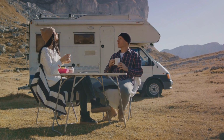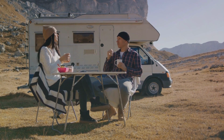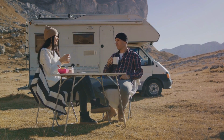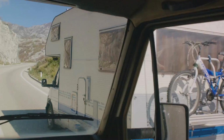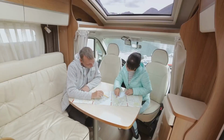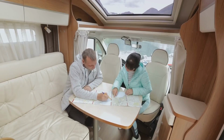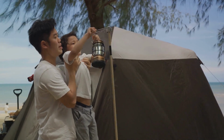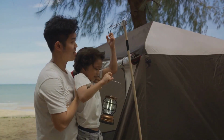It provides cultural enrichment, immersing your child in different cultures and traditions as you explore diverse regions of the country. It teaches life skills such as budgeting, navigation, and problem-solving through real-life experiences on the road. Lastly, it strengthens family bonds through shared experiences and adventures on the road.